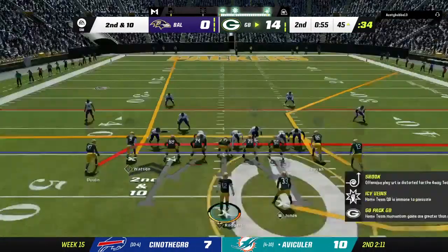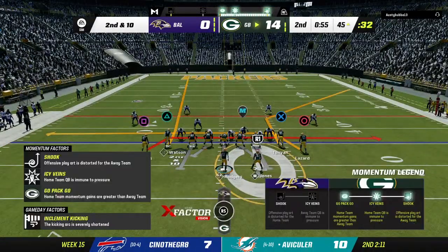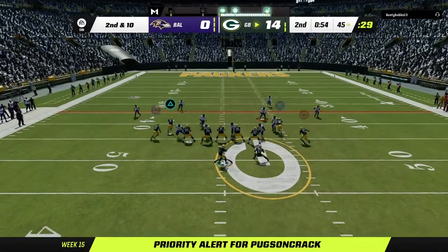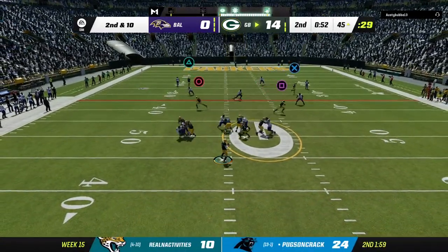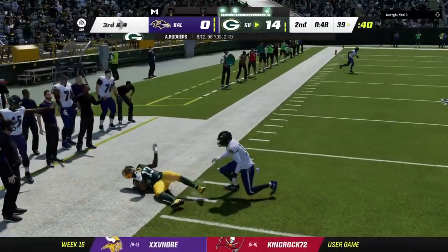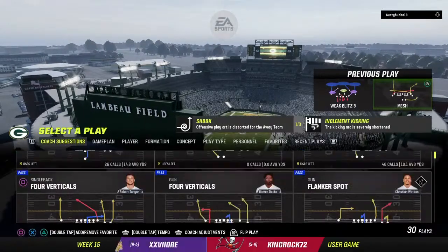2nd and 10, a very chilly day here, but no snow. And I got to say, if it's going to be this cold, I want snow. You should see Charles' face. He's looking at me like I'm crazy. He'll get this to Lazard. They get 6. That'll leave them with 3rd and 4.